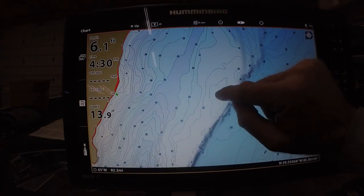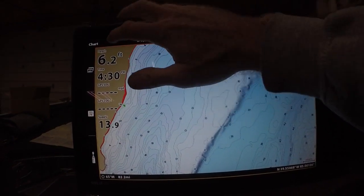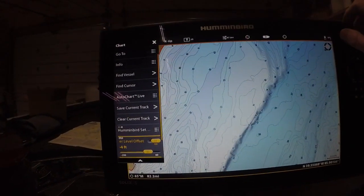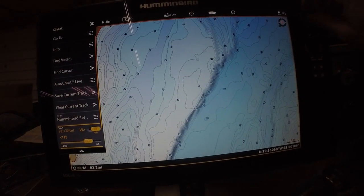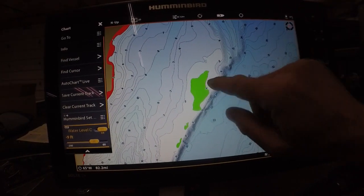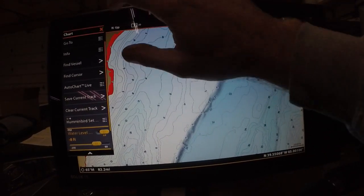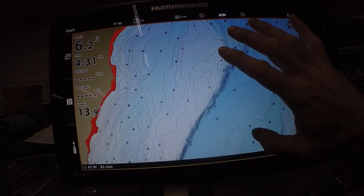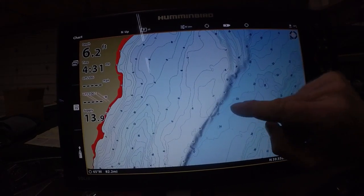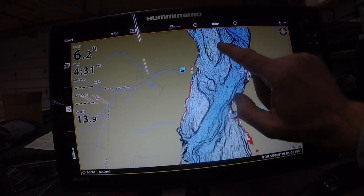So what I'll do is I'll get over the top of that hump, and if let's say it's only 5 foot deep, I'm going to take and select this water level, and I'm going to drop it down. There. And go back up one more. Now it's 5 foot deep. Okay, now I've got my map set. That's by far the most important. First off, it's safer this way. So now as you're ripping up and down the lake, you don't run into a real shallow spot.